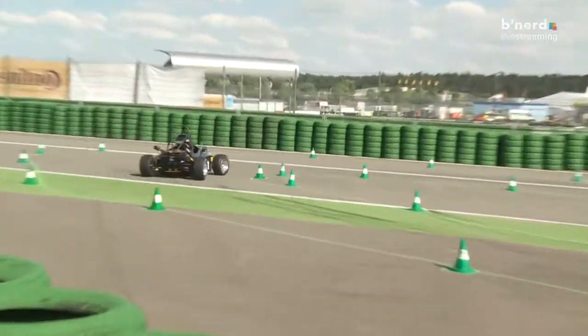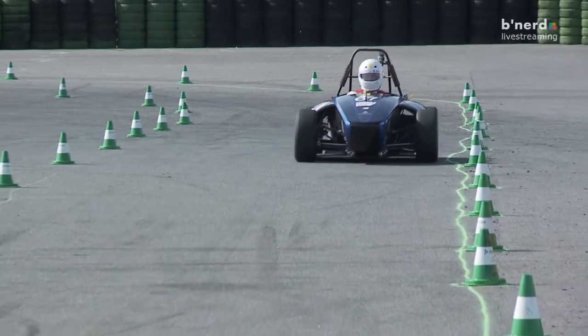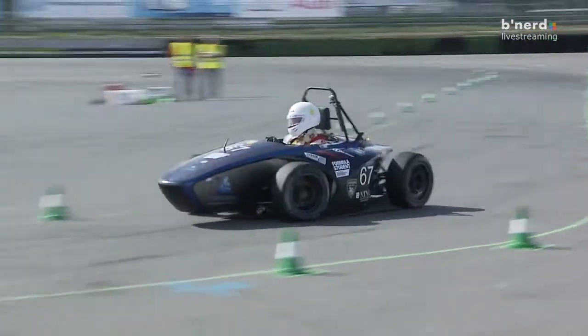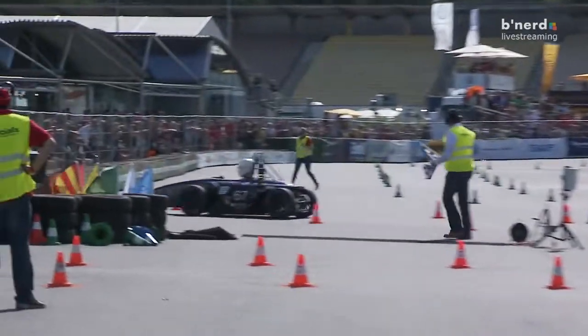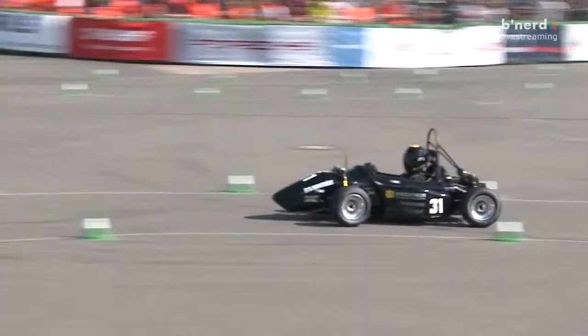Oh, they clipped a cone just as they started. So this lap's not really going to count for them too much. Let's hope that this driver settles down next time round.